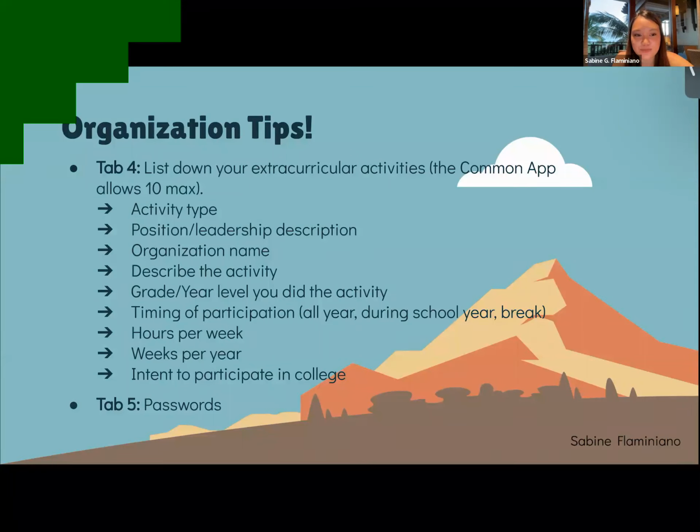Basically, this is just so that you can draft what you're going to answer outside the Common App platform. And then when you've finalized everything, you can paste it to your Common App. And then tab 5, my passwords for application portals, because for each school, after submitting your application, they'll give you a portal link, and then you'll have to create accounts for all those schools. So it's nice to have a passwords tab just to keep track.